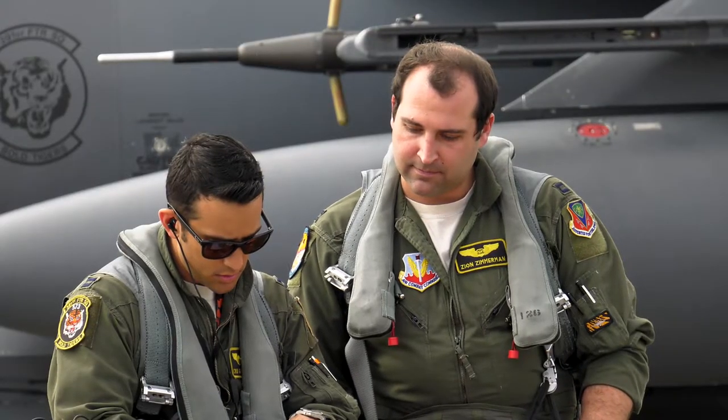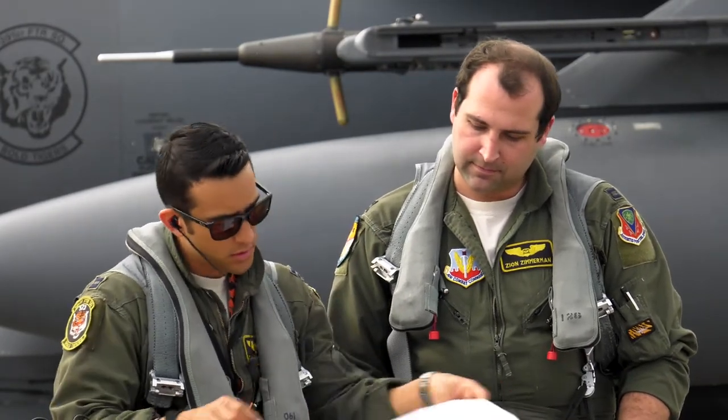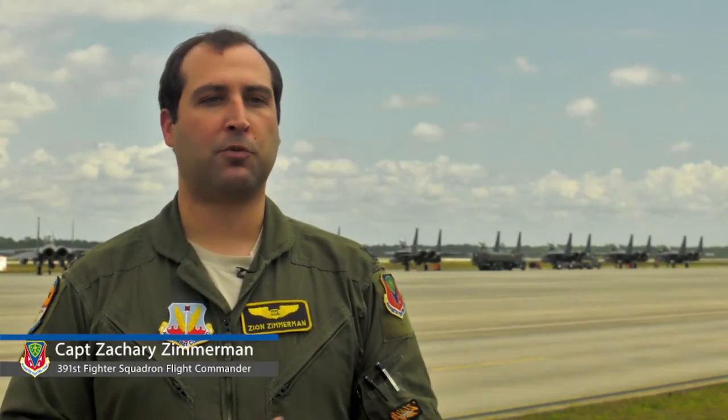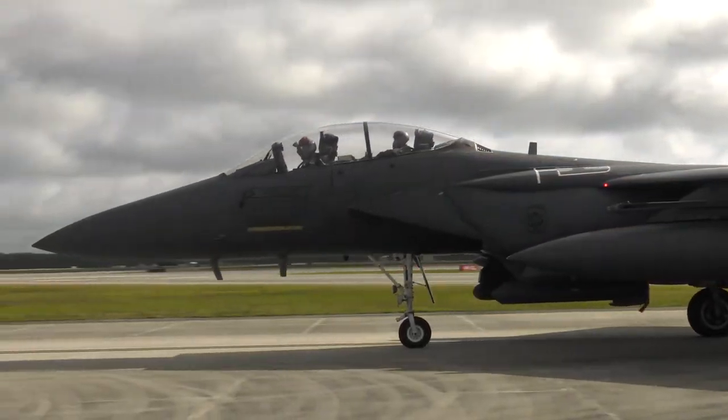This insight will contribute to the 391st Fighter Squadron's ability to generate sorties in various environments. What we gain from training like Archer and Hammer is for us to be able to actually see how that missile performs. So building confidence in your weapon system and the aircraft itself. So when that AIM-9 comes off the jet in combat, we know how that's actually going to perform, and we have confidence in that missile and that weapon system.